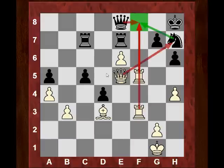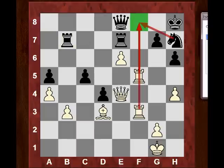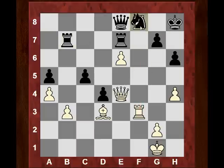Pardon me, the queen's not on h7 yet. After queen e4, the threat is now rook f8 check. After takes, then we're mating on h7. Just to demonstrate that, if say rook b7, just to show rook f8, let's show it on the board. So that's the threat. So Spassky, his position's on his last legs anyway.